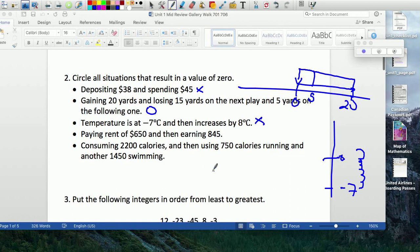Paying rent, so let's say I paid my landlord $650. And then I deposit a check from the school from what I worked of $845. Would that give me a 0 balance in my account? No, it wouldn't. So this is also out.